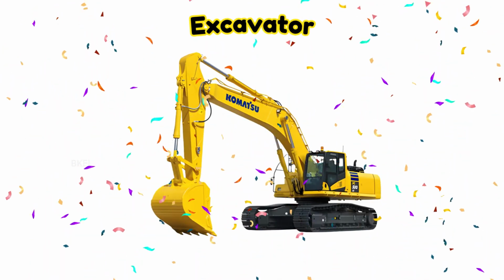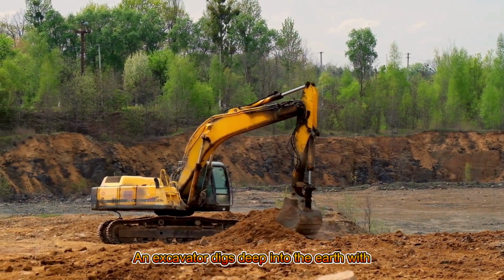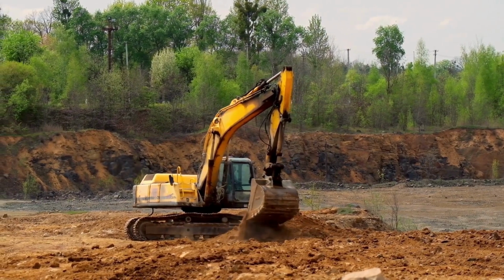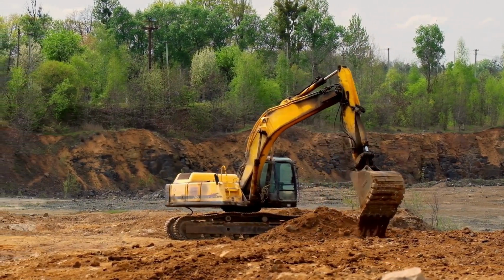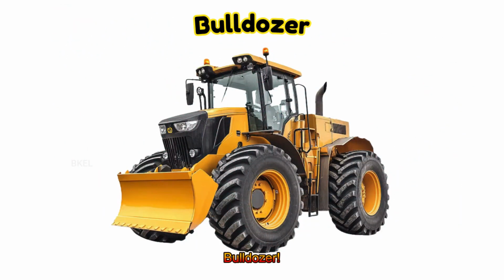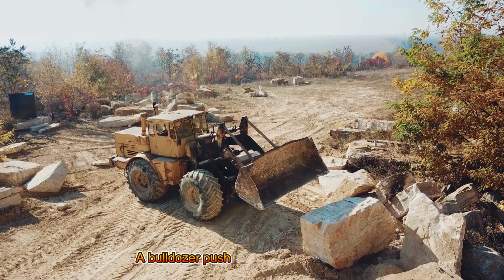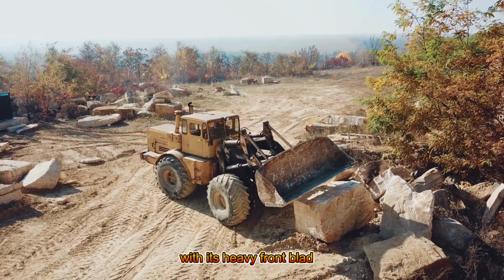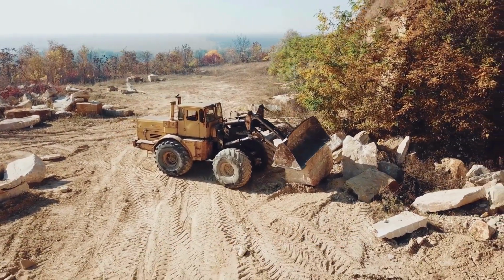Excavator. Yay! An excavator digs deep into the earth with its big arm and bucket. Would you like to scoop up big rocks with it? Bulldozer. Yay! A bulldozer pushes piles of dirt and rocks with its heavy front blade. Would you like to ride one through a mine?